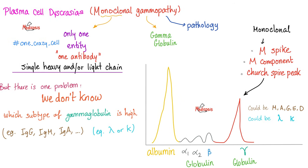What the electrophoresis tells you is that you have tons of antibodies in your body. But it does not tell you whether the heavy chain of that antibody is IgM, A, G, E, or D. It does not tell you whether the light chains are lambda or kappa. Then how can we tell? You will need another test called immunoelectrophoresis or immunofixation.